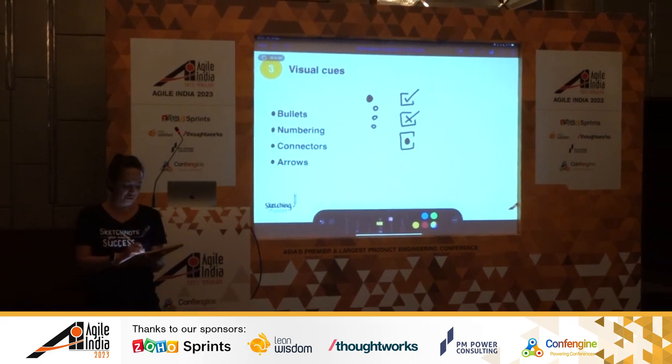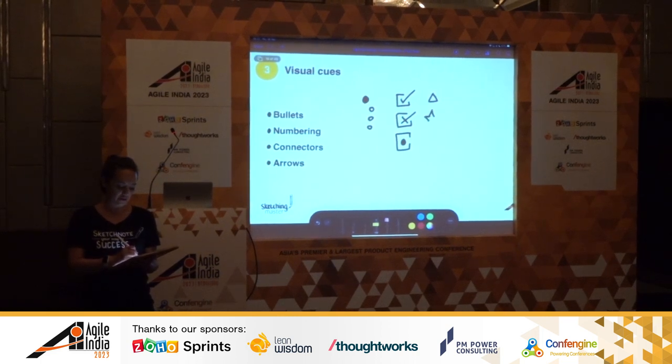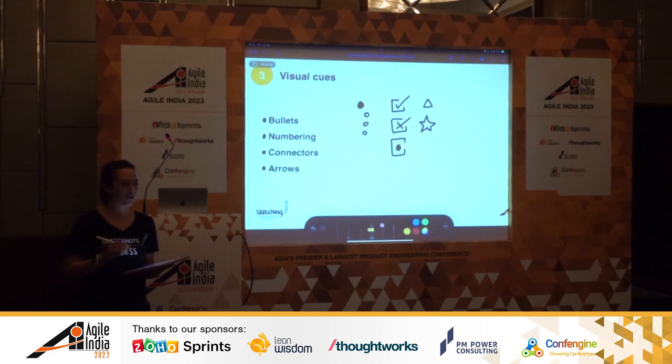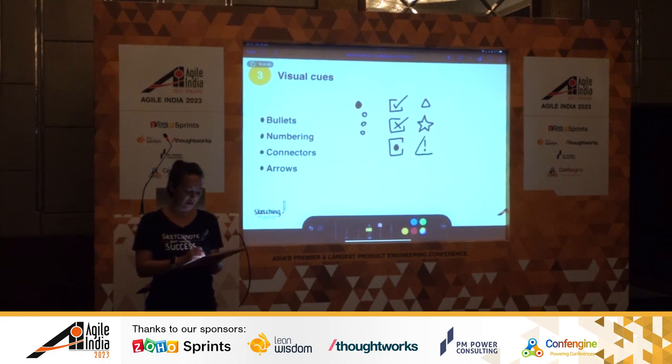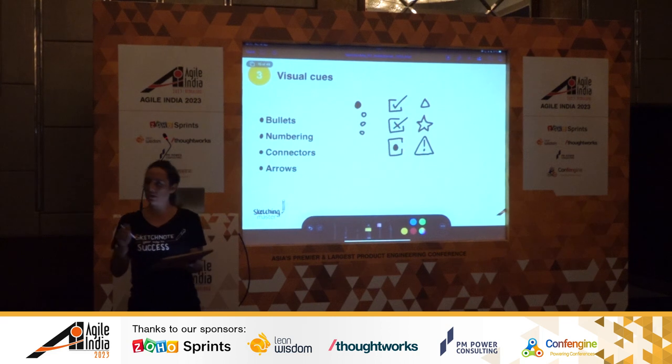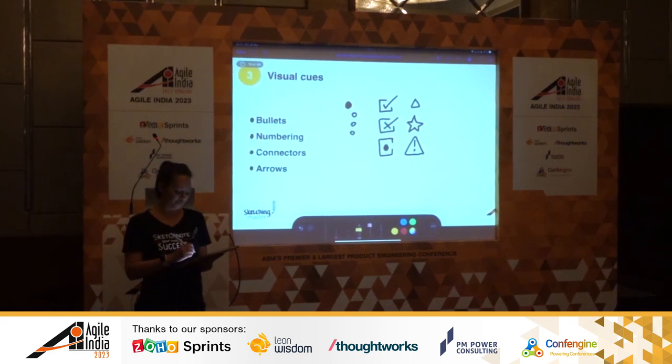You can do triangles. You can do stars. So all of these things can become a bullet point. What I do often, if I know that there's an issue or a risk, I put an exclamation point in a triangle. So I know that that point is an issue or a warning. If it's an extra point of information, I put an I and a circle around it.